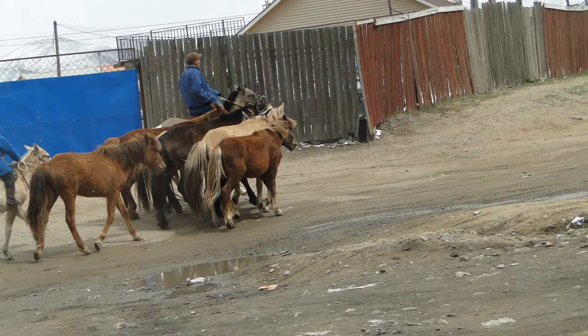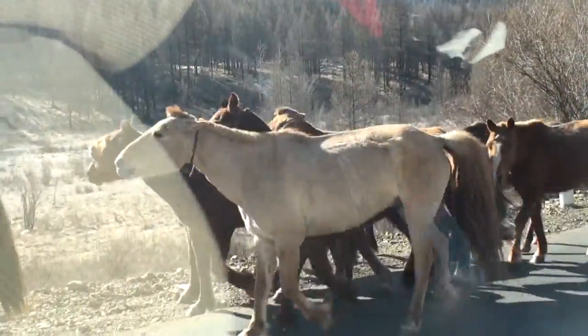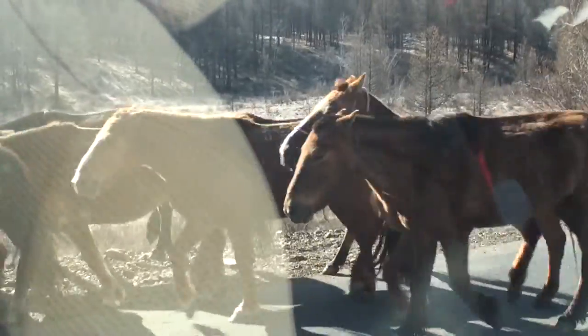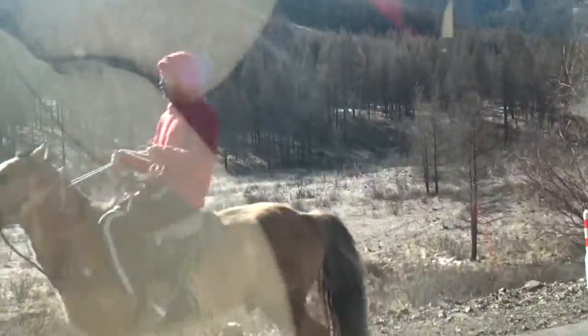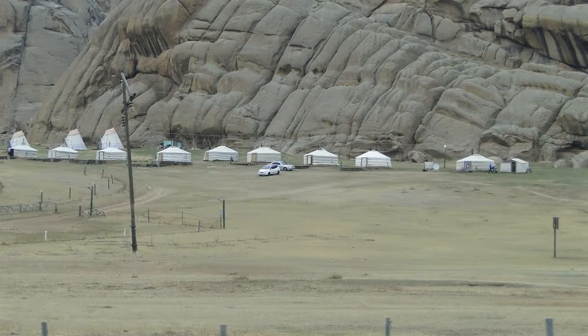Mongolia is still an equestrian country. You see horses all along the streets and out along the highways. Whoa. Yeah. He survived. Our first close-up look at a yak. This is a typical small village along the way of yurts, or gurs, as they're called locally.